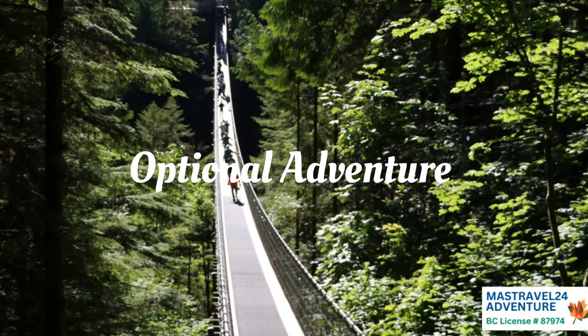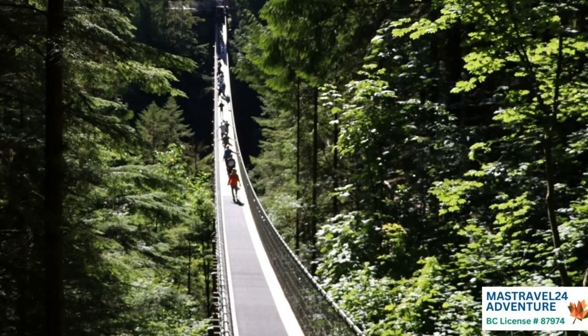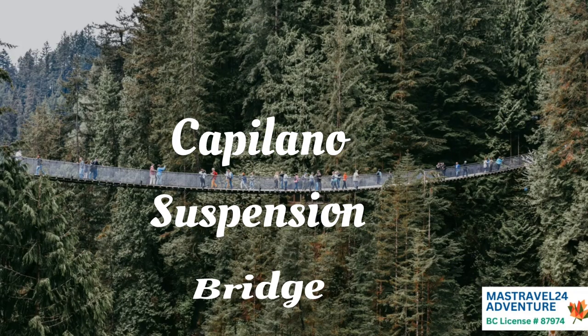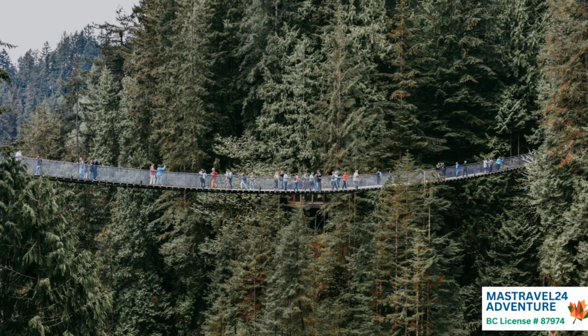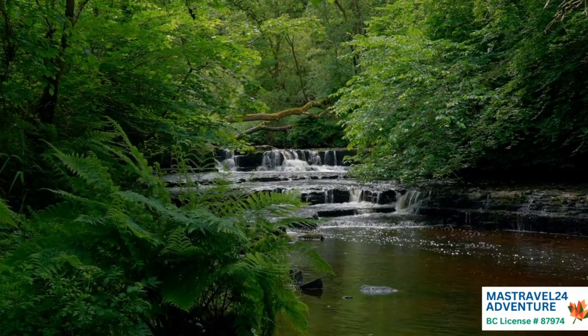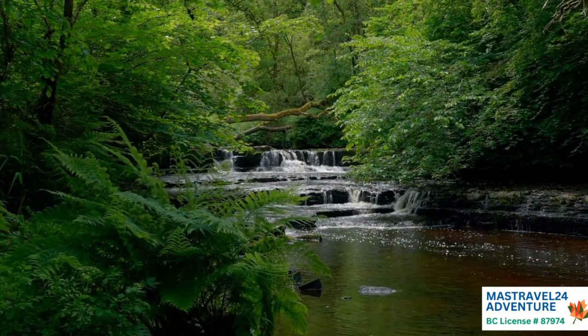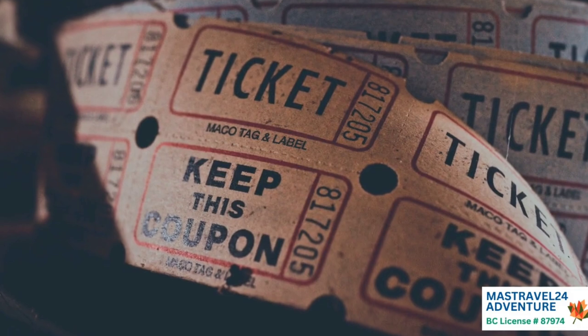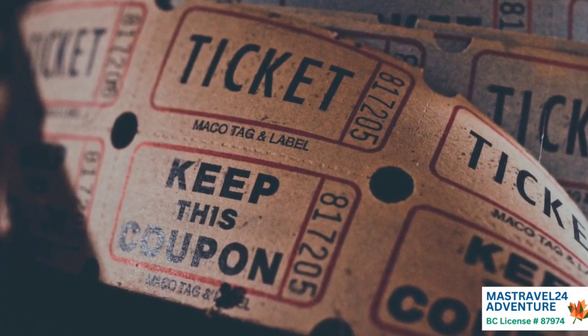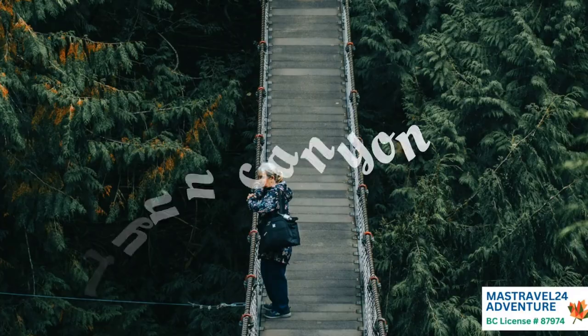As an added adventure, you have the option to experience one of Vancouver's famous suspension bridges. The Capilano Suspension Bridge is a must-see for thrill-seekers and nature lovers alike. Stroll 230 feet above the Capilano River, surrounded by lush rainforests and breathtaking views. Admission tickets can be purchased on-site, and we'll provide a convenient drop-off and pick-up for your visit.